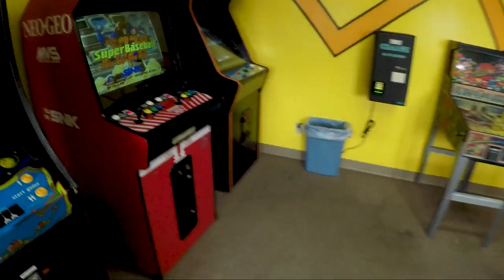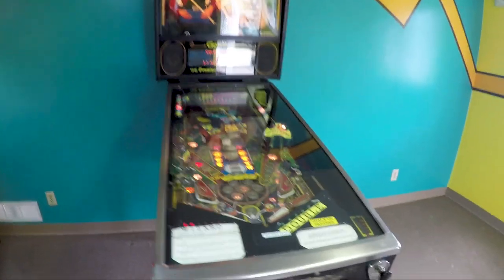So here's our game room. Pinball, you can't go wrong with pinball. Like I said, this is a really, really nice place. Okay, take you over to the other laundry facility. And then one of the last things I will show you guys is their villas that they have here for rent.